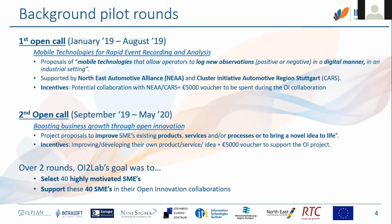So over the 2 rounds, the OI2 Lab's goal was to select 40 of these highly motivated SMEs and to support them with those vouchers, but then also support these SMEs in their open innovation collaborations. So not just providing them with a voucher, but also providing them with the support and the ability to find others to support them and work with them.